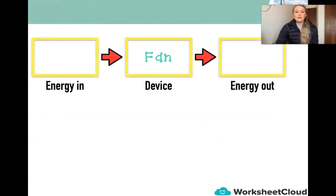Okay, example number 3. Right, so here we have a device which is a fan, especially during summer. We definitely wouldn't be using fans now, but our device would be a fan. So what would our energy in be and what would our energy out be? Let's have a look. We would have electrical energy in to our fan, our device, and what would we get out?